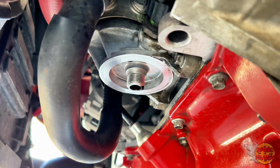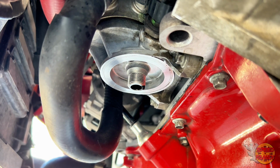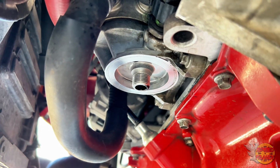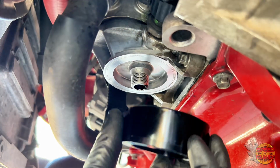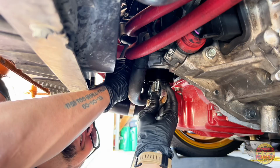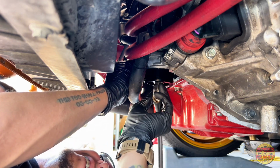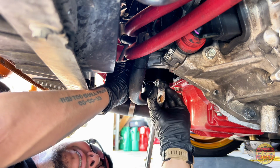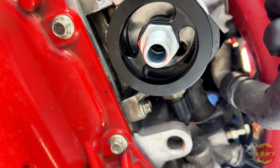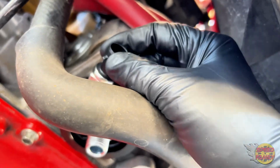All right, y'all, so what you want to do is you want to get a little bit of oil on this gasket here, and then let's go ahead and put the sandwich plate on. So I got a little bit of oil here. All right, so I've got the Mishimoto sandwich plate in, plus I've got the sensor connected.